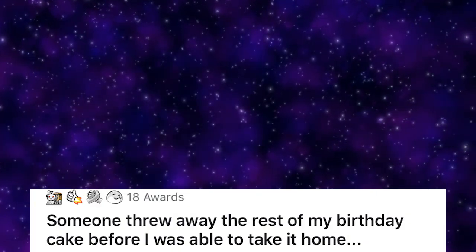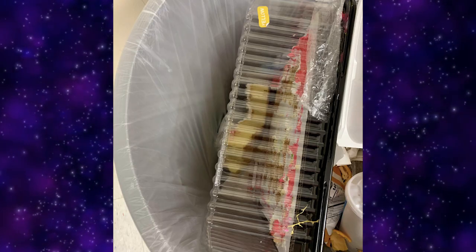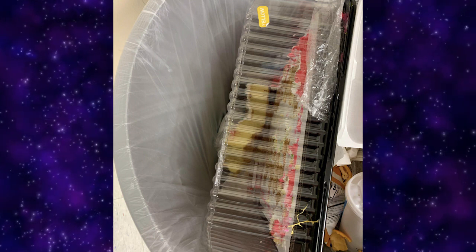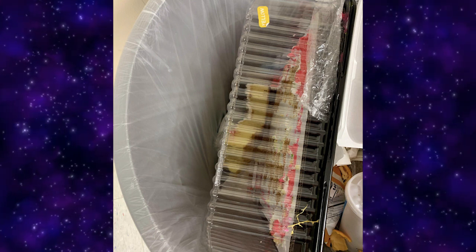Someone threw away the rest of my birthday cake before I was able to take it home. Okay, but hear me out. It looks like it's still sealed up in that container pretty perfectly. So if you really want that cake, I guess you might as well pull it out of the trash can and eat it, because it looks perfectly fine to me.